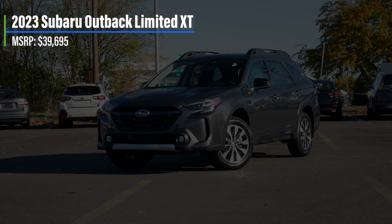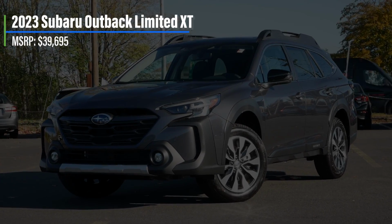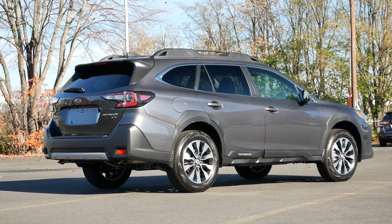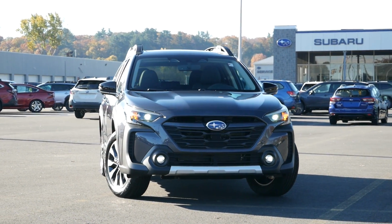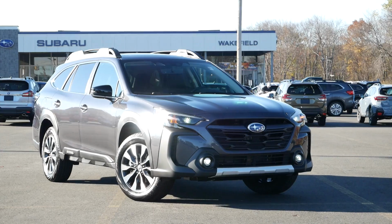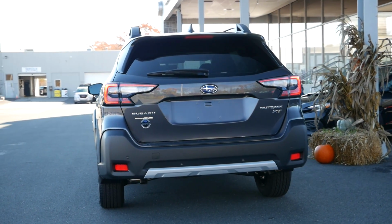Starting off with pricing, the Limited XT comes in at just under $40,000, sitting below the top trim Touring within the lineup. Ever since this generation for the Outback was unveiled, Subaru has continued to develop this crossover, not only outwardly, but also the features and variety you have to choose from. Where the Wilderness and Onyx Edition are the rugged and sporty models designed for the individual who wants to embark on outdoor adventures, for those who desire a vehicle that's practical yet enjoyable to drive, the Limited is the happy medium of offering the creature comforts while still remaining affordable.